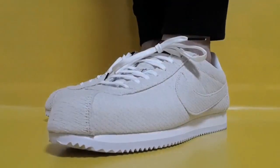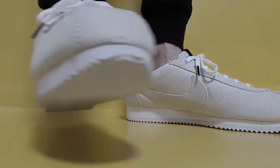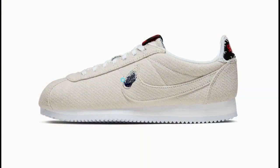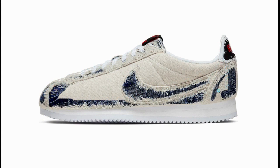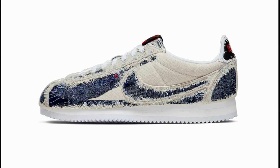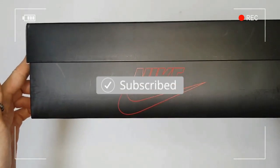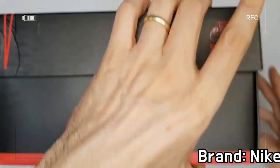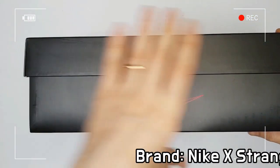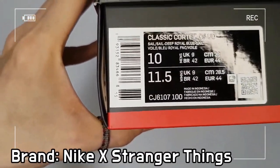This is the Cortez Upside Down Collection, a collab between Nike and Stranger Things. The third collaboration, the Upside Down Collection, between Nike and Stranger Things, includes the Cortez, Air Tailwind 79, and Blazer Mid.